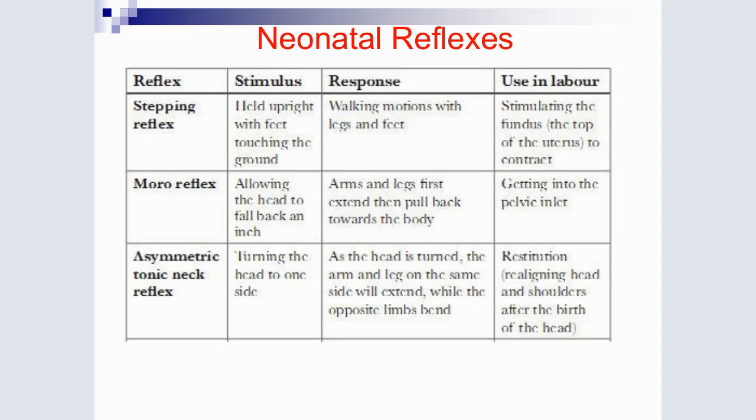The Moro reflex. If you allow the baby's head to fall back an inch, the arms and legs first extend and then pull back towards the body. Well, is this a baby getting into the pelvic inlet and tucking its chin in? I don't know.